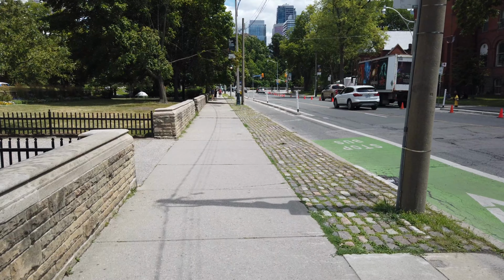And here's St. George Street. This is sort of like the main street through the campus. Another look at the library. And this is where Harvard Street becomes Hoskin Avenue as you head east. And that ice cream truck is not playing its regular ice cream music.